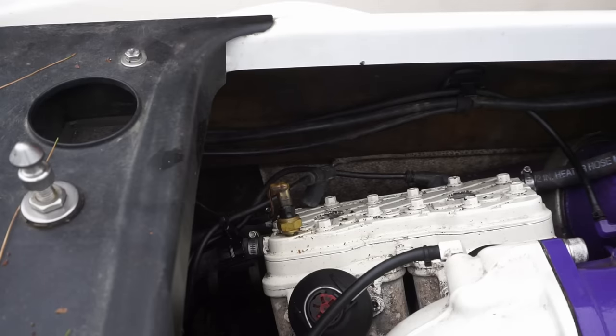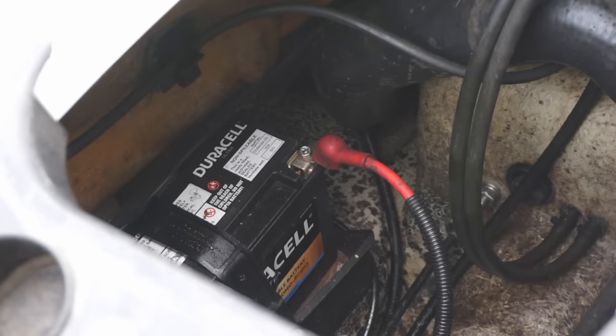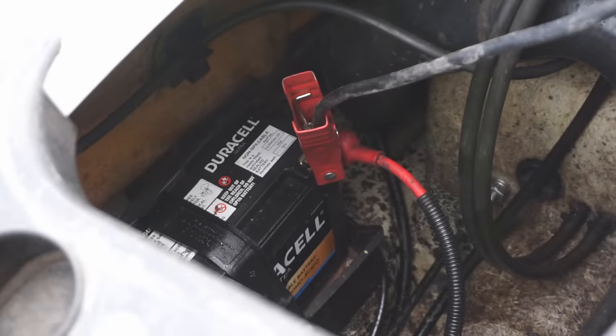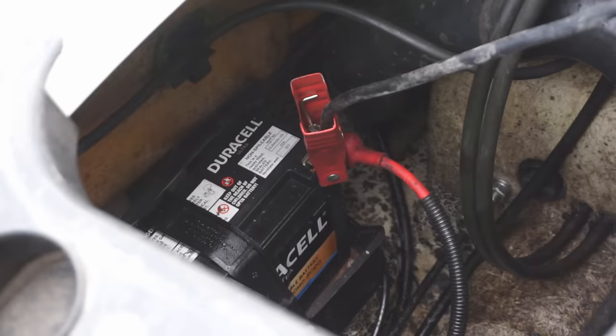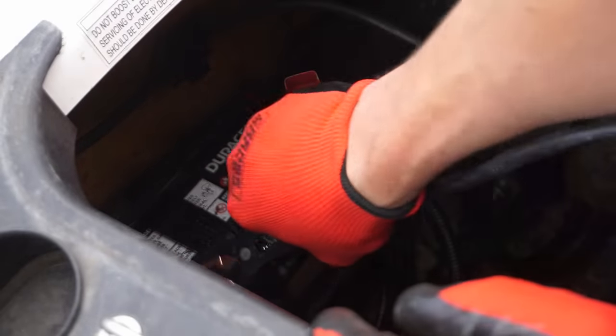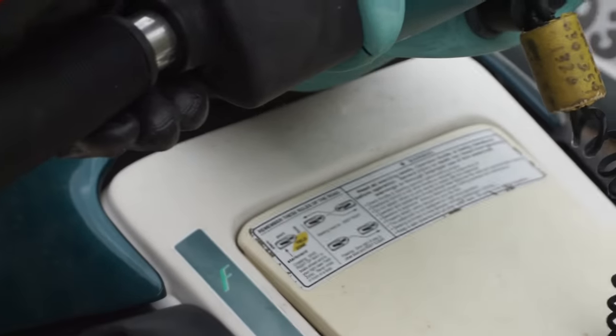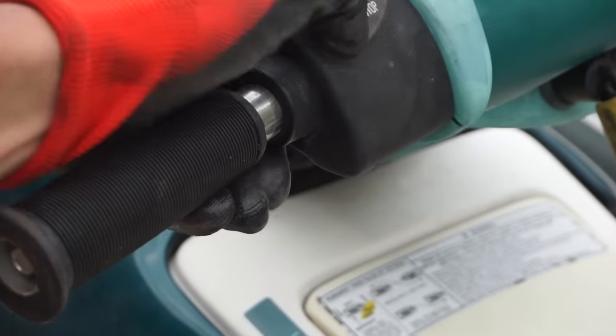Let's see if she turns on here. Positive, if I can reach it. And then negative. Got our key in right here. Let's see what happens when we hit the start button. Nothing. Guess that's not that. Let's see what happens now. Still nothing. Oh, what the heck?